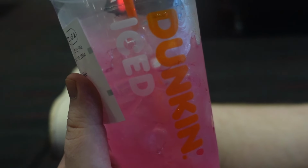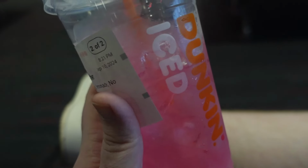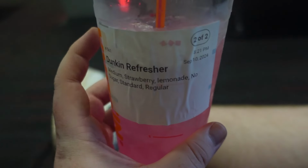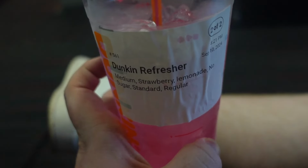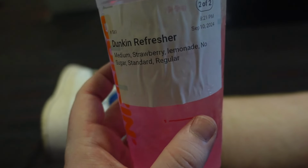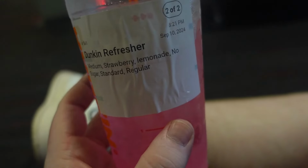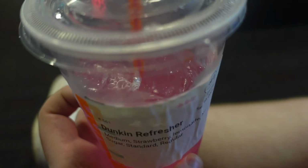Also, I've somehow ended up never having a Dunkin' Donuts. Feeling pretty thirsty, I ended up picking up this decent strawberry dragon fruit refresher drink. I think it was like $5 something. Pretty good, to be honest.